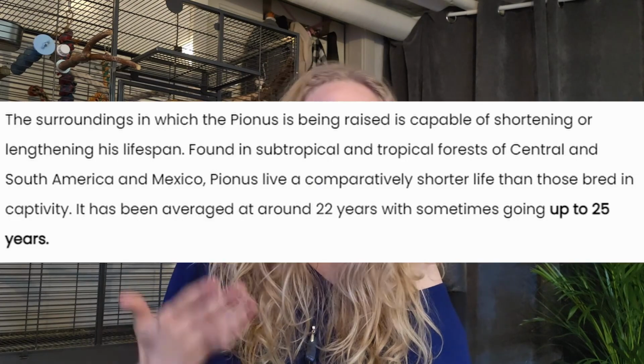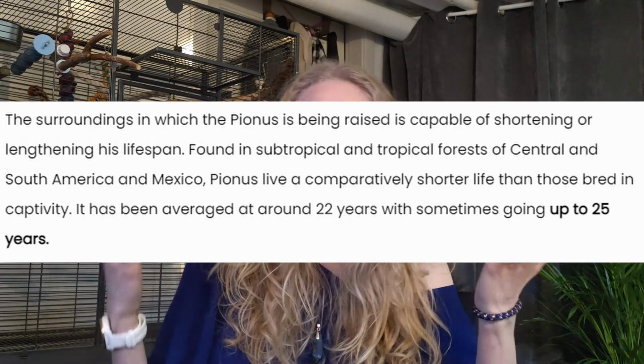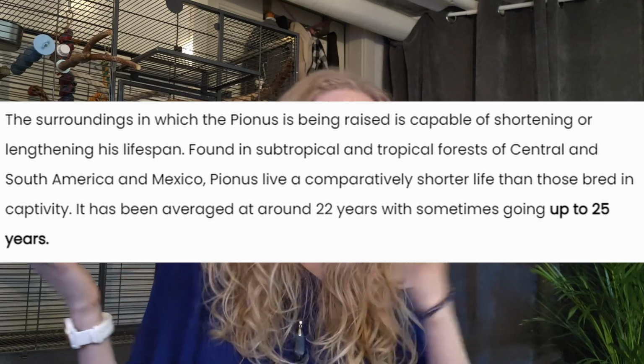Alright, so before you purchase any bird, you need to know that they are a very, very big commitment in more than one way. Charlie, for example, the Pionus, lives for about 25-30 years. Sometimes older, sometimes younger, but in that lifespan. That means I'll be having Charlie till I'm in my mid to late 40s. Just keep that in mind.